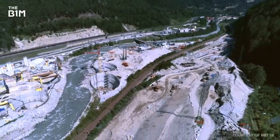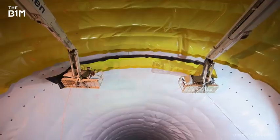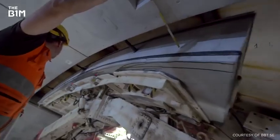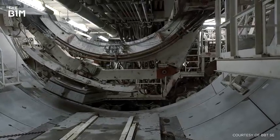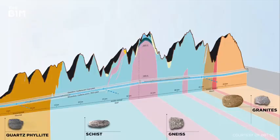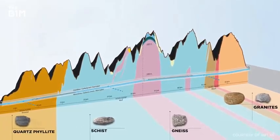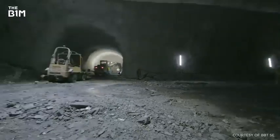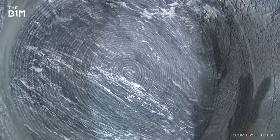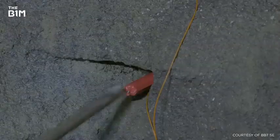Works first began in 2008, and excavations have now been progressing across 4 main sites for more than a decade. It probably won't surprise you that digging a long tunnel through a mountain is not easy, and this is no exception. The route happens to run through 4 distinct rock types and one of Europe's longest fault lines, so construction of the tunnels consists of a roughly 50-50 split between traditional blasting and the tunnel boring or TBM methods.